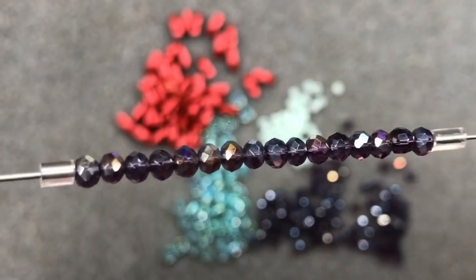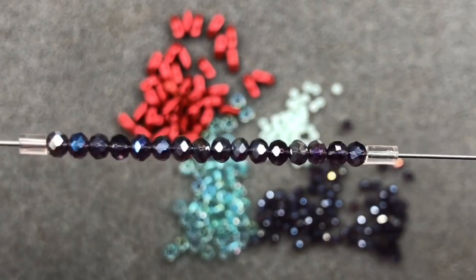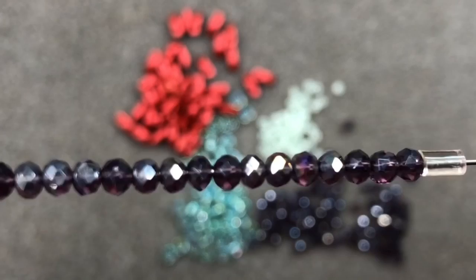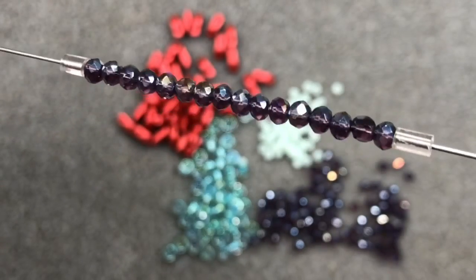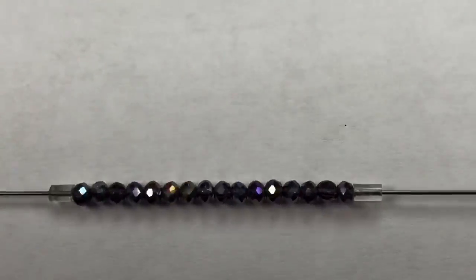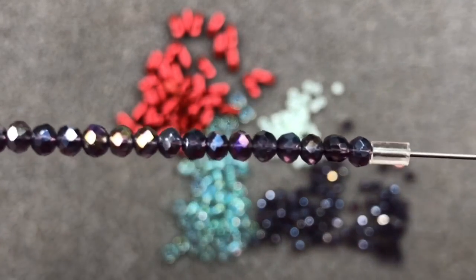I love to use tiny rondelles in bead weaving designs because they add that little touch of sparkle, and I just love using them. I've used them in bracelets, I've used them in rings even. These are really pretty. Look at the color. It's like a purplish color. It's hard to tell with this lighting. I'm not sure if I hold it up against a white surface, that doesn't help either, but hopefully you can see or get an idea of the color.